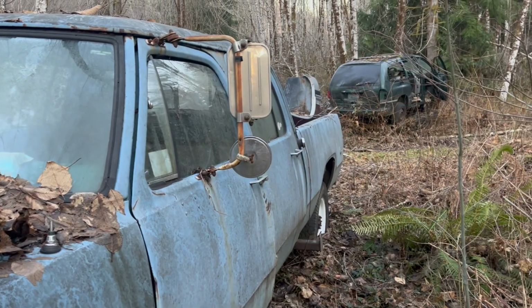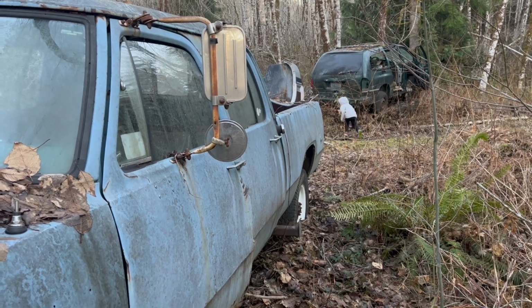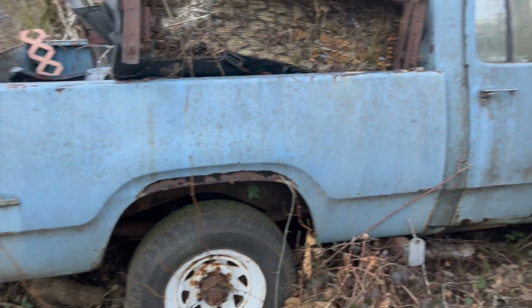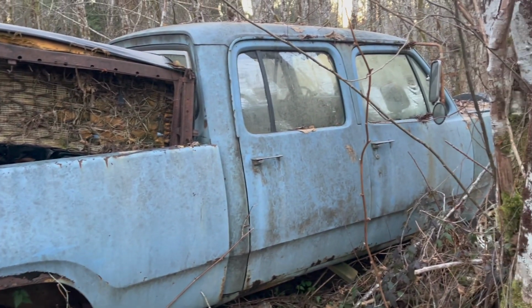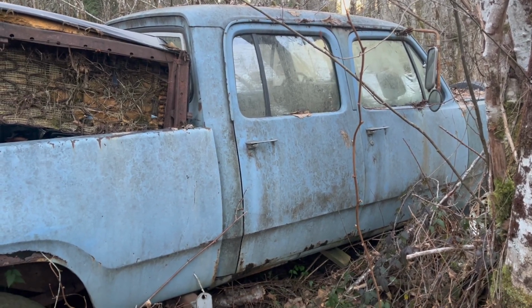Don't go live in the woods. We gotta leave. We got a live stream, B. Oh my gosh. Yeah, so anyway, it needs some things. Maybe a cab and a bed. Jury's out on the frame. Yeah, she's a little rough.